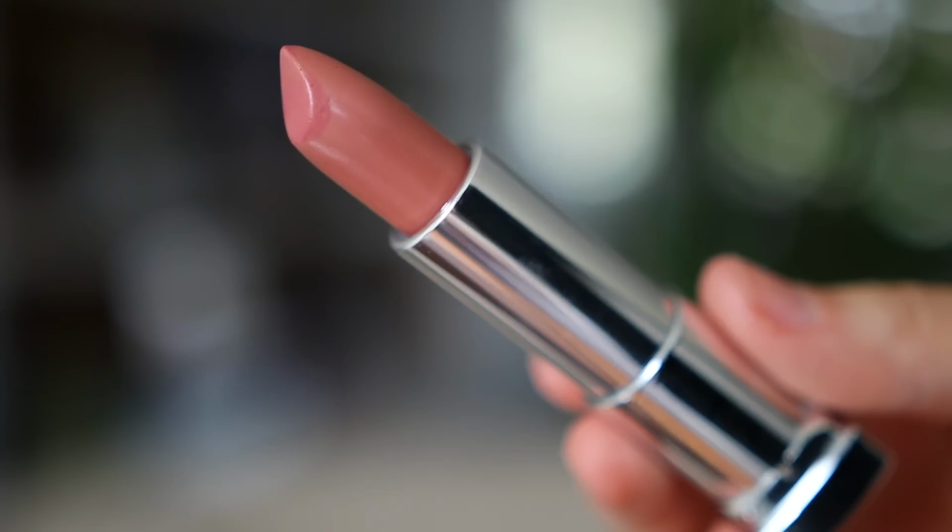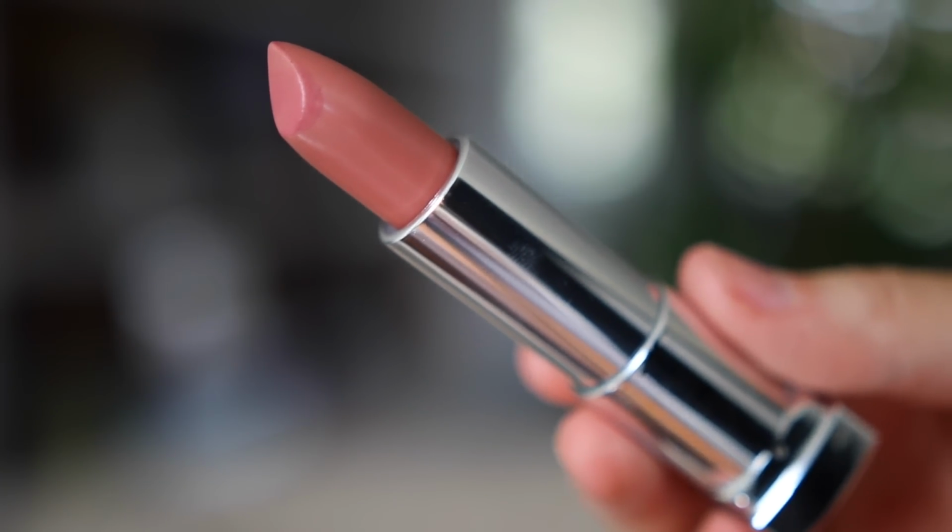And the last lipstick that I also got for the name, I'm so sad. And this is in the shade Rosewood Pearl, and it's a Maybelline Colour Sensational. Now this is a really interesting lipstick. It's like a pearly nude, and I wouldn't think that that'd be pretty, but it actually is really pretty because the pearl in it is really subtle.